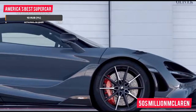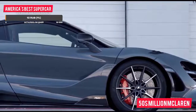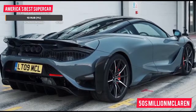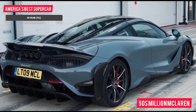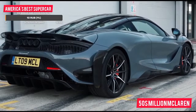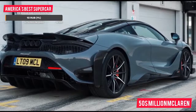Downforce is increased by 25% over the 720S, although McLaren won't talk actual numbers because this, unlike the Senna, is not a downforce car. Still, the rear wing now has 50% more surface area and sits 60 mm high on the back deck. Up front, the ride height has been dropped 5 mm, the track width increased 6 mm, and all sorts of suspension fiddling and fettling has occurred.